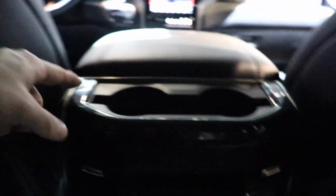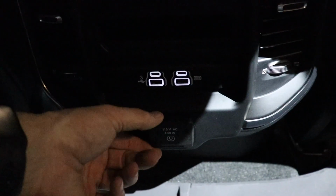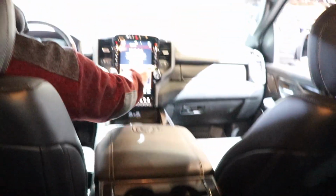2 cup holders with tablet cutouts. Storage tray right here. 2 USB ports, 2 USB-C ports, as well as 115 volt 400 watt power outlet right there. This center seat, or center armrest, does fold down, giving you access to 2 cup holders, bringing the rear cup holders to 6. 2 here, 2 here, 1 on each door. Very nice truck. Halogen dome map lights, premium speakers again.